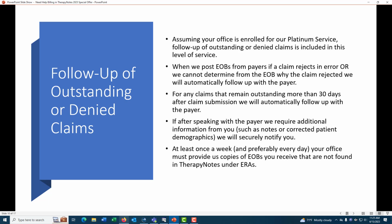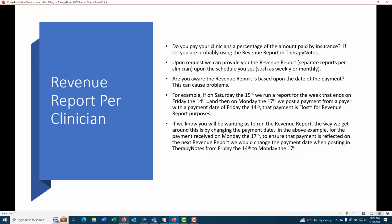If you don't, we will still follow up on claims that deny in error, but not on outstanding claims. The reason being, we don't know if a claim's outstanding if you're receiving EOBs but fail to provide them to us. So as long as you send us the EOBs at least once a week, and preferably every day, we will automatically follow up on claims not only that deny in error, but that remain outstanding after 30 days.